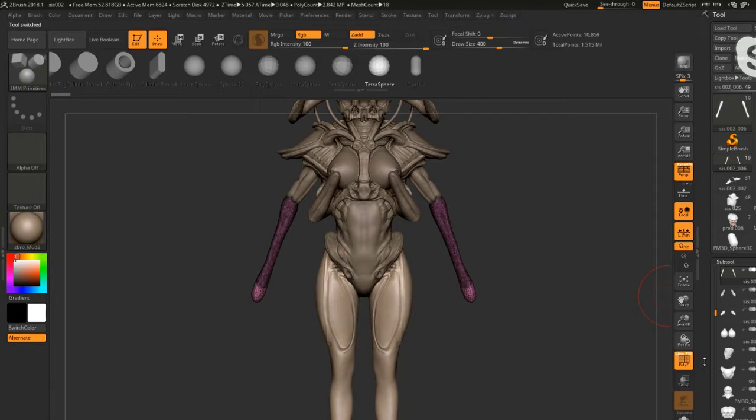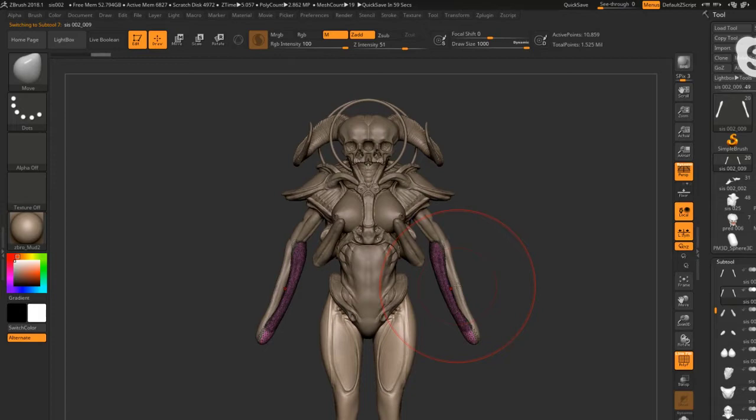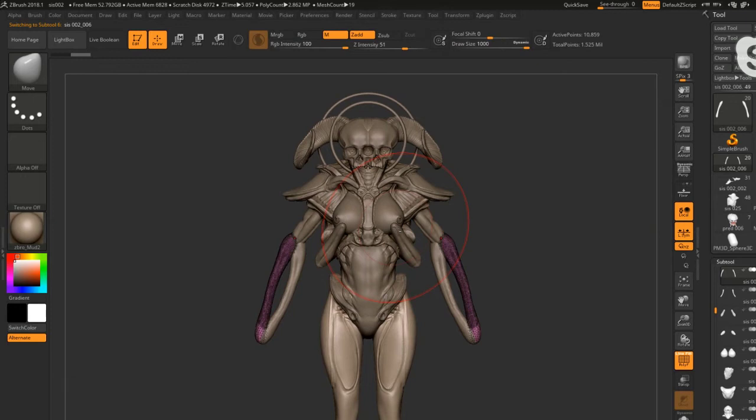These handless arms, yeah, they're a bit weird. Yeah, it's called concepting, guys. I'm watching those, the short ones in the middle, touching the boobs, from this angle.